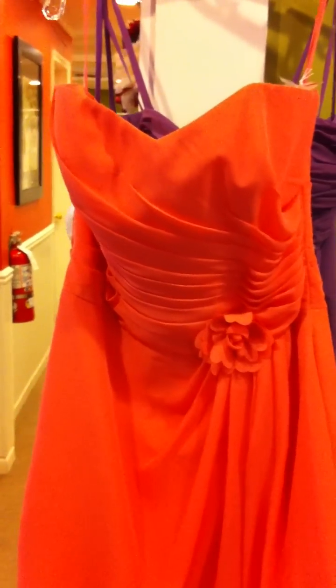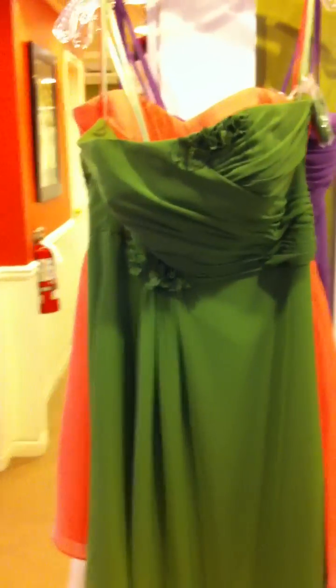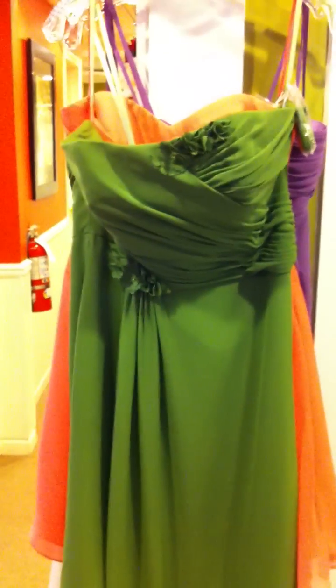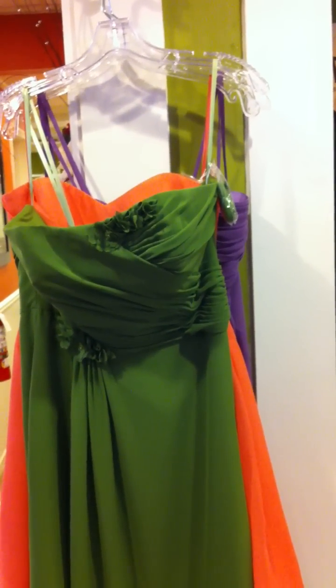Here's the coral. We'll just get the right name of it. So it'd be clover. Okay. And can you, you also had like a deep purple one. I think this one is, what did she say?